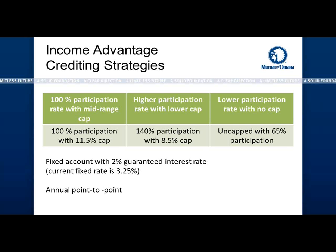Now, we chose these crediting strategies because they're the most common, and we want to offer more than just one, so the clients had more options to choose from based on their individual situation. Now, when they're choosing a crediting strategy, they can put all of the funds into one strategy, or they can split it up against 2 or all 3, in fact, or even some going into that guaranteed interest rate.